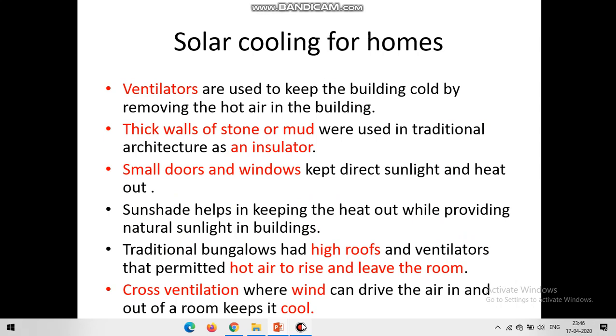Similarly, doors and windows are kept small so that direct light does not come in. And another important thing is sunshade. This sunshade keeps the direct heat from coming into the house, while at the same time it provides natural lighting into the building. That is, it will allow the reflected light to come in, while preventing the direct hot sunlight from entering the building.